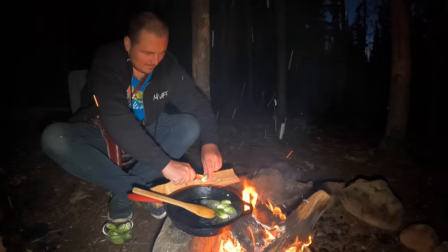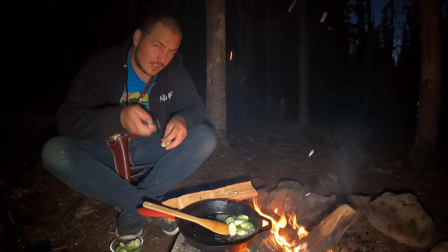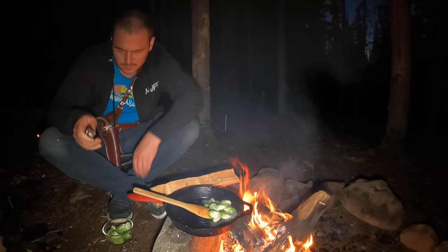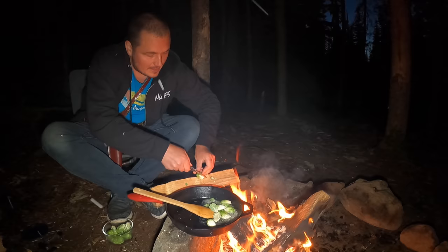Tell you guys something. If you don't like Brussels sprouts, is the only way you've ever had them steamed? I don't know why people steam Brussels sprouts. It's kind of a waste. Waste of a Brussels sprout, if you ask me. Those things deserve to be seared in a pan with some delicious seasonings. It's the way to cook a Brussels sprout.